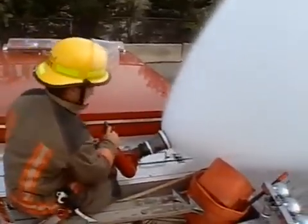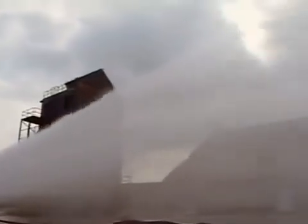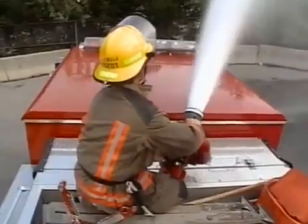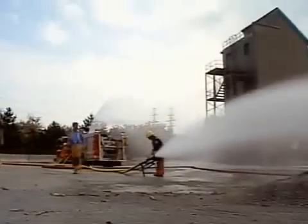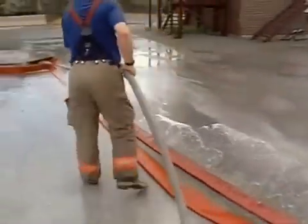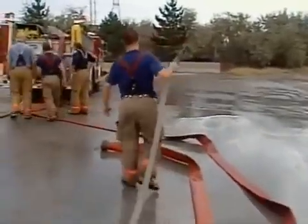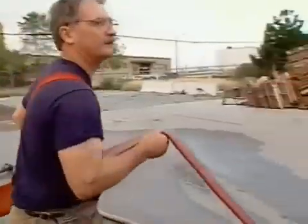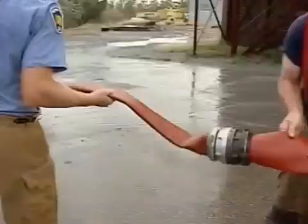Isn't this great, Sparky? Well, you know, Pumper, the more we practice, the better prepared we'll be when we go to a real fire. Look at all that water! That's really neat. Before the hoses are put away, the firemen make sure they're washed and cleaned. The hoses are folded so neatly that when we respond to a real fire, they don't get tangled.